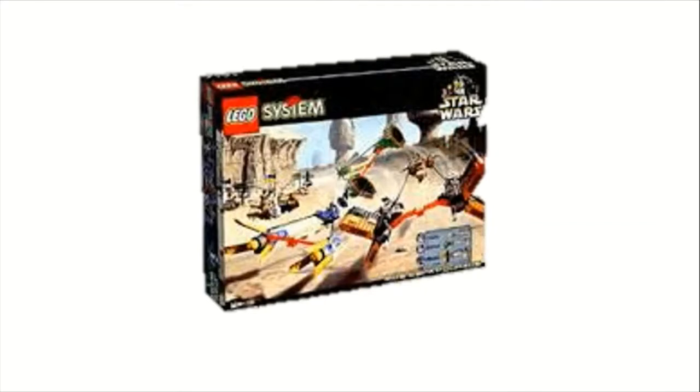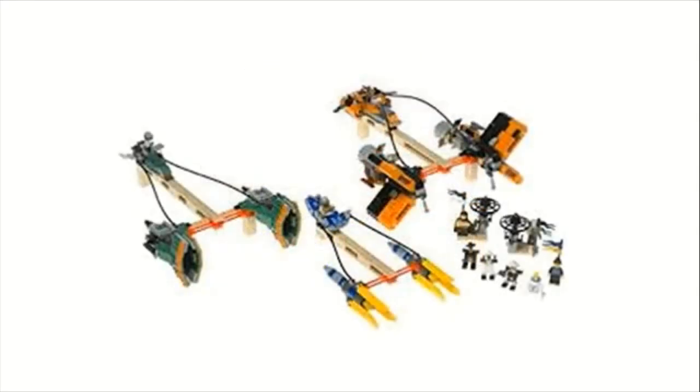This one sold for $90 here in the U.S. and had 896 pieces. This actually came with 3 separate pod racers, as you can see here. Another one of Anakin's pod racers, which I do believe is the exact same design as the standalone one, but I do not know. It came with a ton of minifigures.